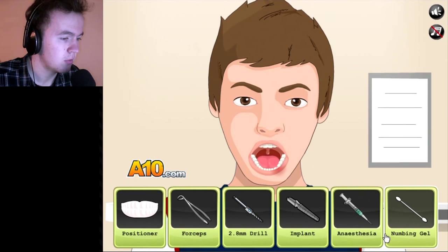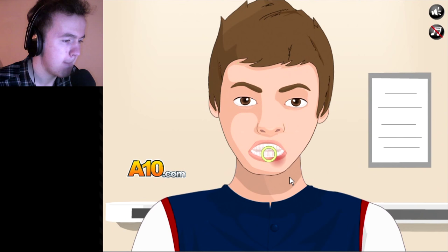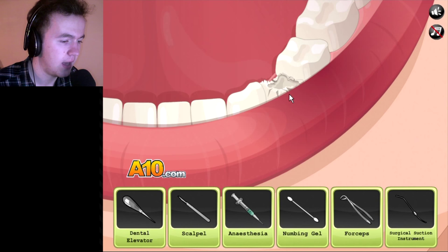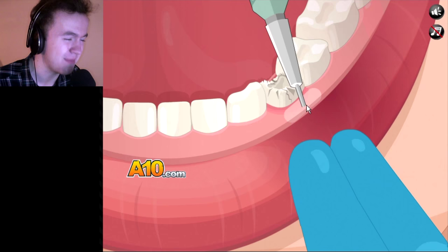Cool. Oh, I see. Now no one's helping us. I'm pretty sure we start off with a positioner. Put it in there. Put the outside like this. There we go. And we pull that out. What comes now? It's a numbing gel. Yes, to numb the area. And then we insert the anesthesia into the gum. It just makes a squelching sound. It's as if his face is made of mud and I'm just walking through it.